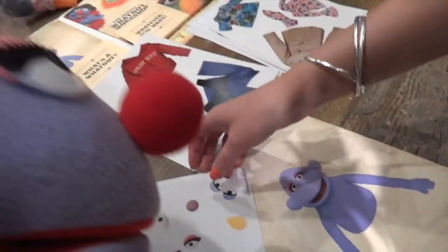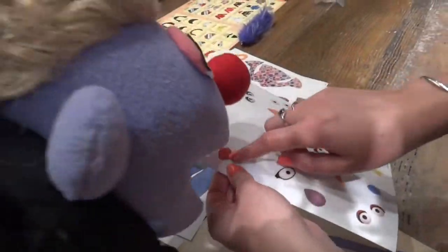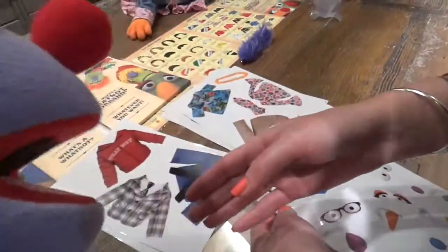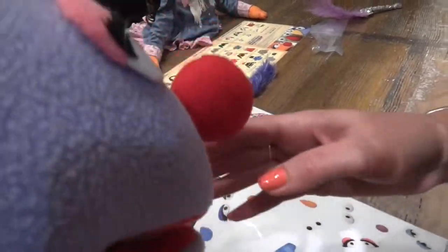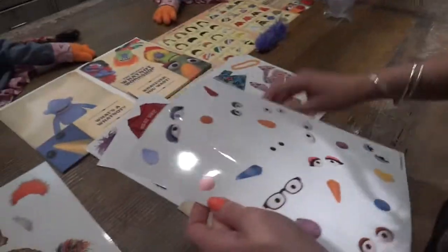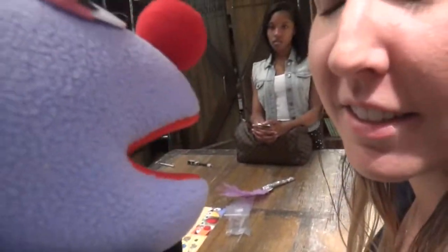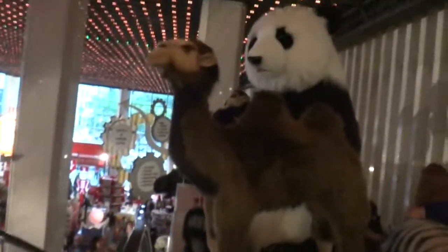Oh, wow. Round red nose. Hey! What? Come over. No, it's annoying. Yeah. You're trying to wreck it. A red nose. Check this out. Camel!